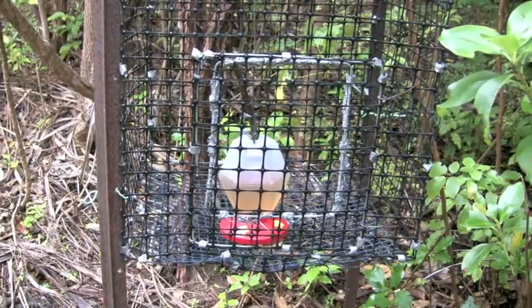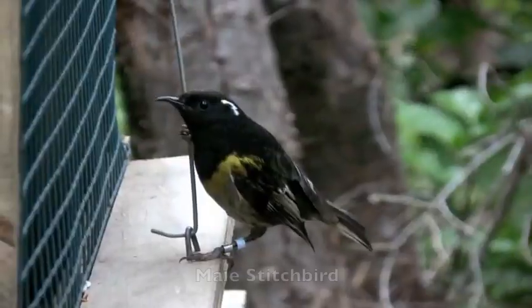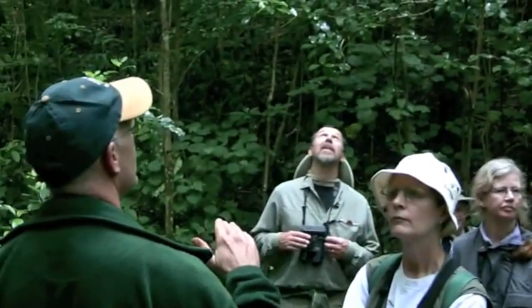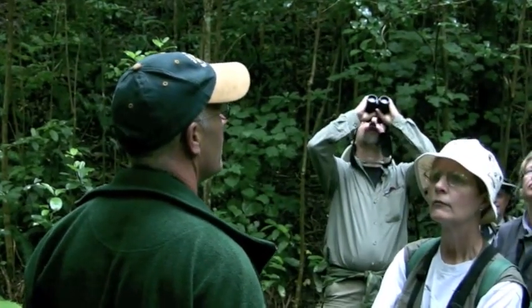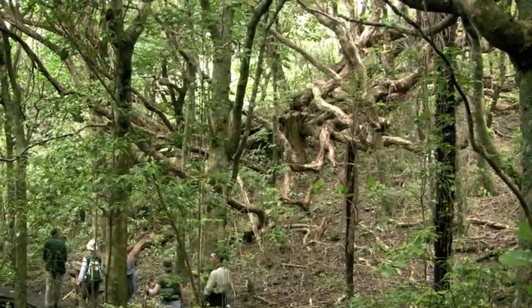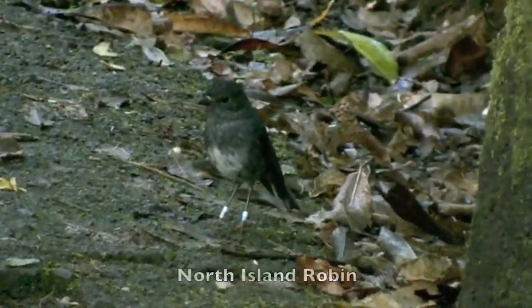This is a special feeder for stitchbirds. They get in there, but the larger honeyeaters don't. Bellbirds obviously don't. That's a female stitchbird there. This is one of the few valleys that didn't get burnt out when they cleared and burnt the island's vegetation for farming. So a lot of the trees down here date back hundreds of years. 1,000 years old, that tree. Robin.